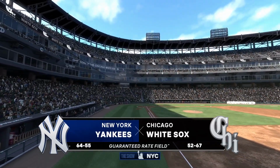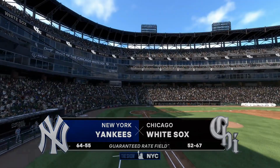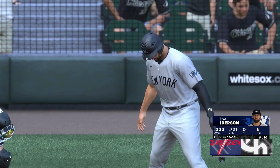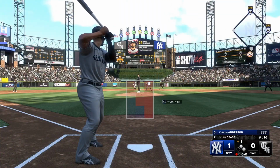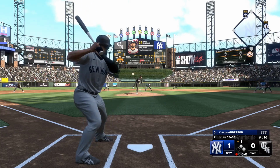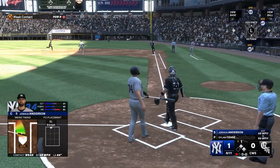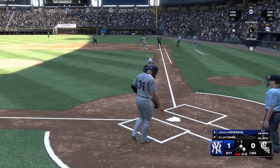It's the New York Yankees going up against the Chicago White Sox. Joshua Anderson stepping in now for the Yankees. It's great to get on the board in the first frame of the ball game, but here's an opportunity for them to really open things up with a couple of runners on. Let's see if they can cash in. Swing and a high fly ball down the right field line. Fletcher grabs it on the run.